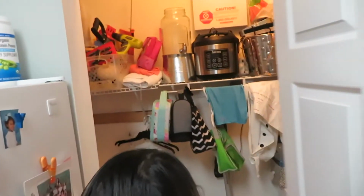Oh, and the little laundry room. This is our laundry room. You ready? I'm not ready for this, actually. Look at this, baby. Wow. Oh man, it's pretty bad in here. Look at this. Dang, baby. The thing is, we have a lot of stuff.